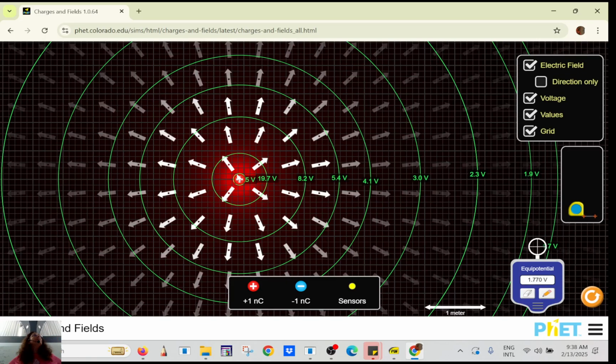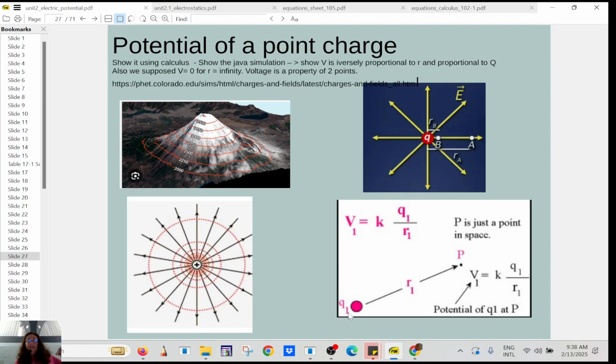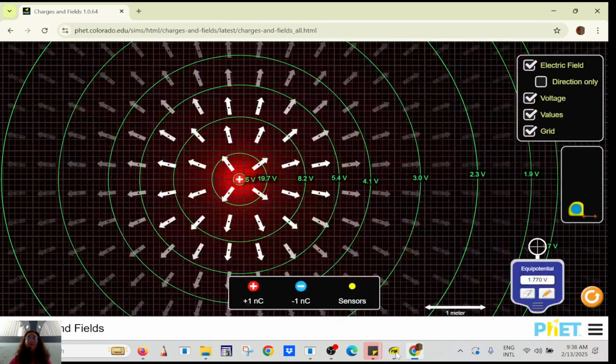So here you have to visualize some kind of hill, right? And the electric field will show you the direction of the largest slope. So if you have water going downstream, it will follow the largest slope, the steepest slope. Does it make sense?